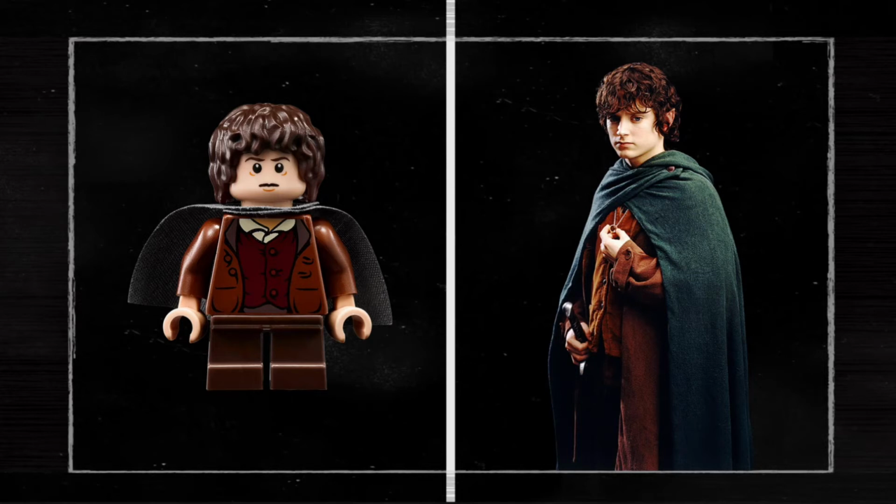An amazing attention to detail on the minifigures. And then you don't really need to have the ring as an accessory around his neck because he's holding the ring, although that would be cool to see in another set on the minifigure, to have that ring hanging on his neck. That would be a nice attention to detail. But yeah, it's pretty much Frodo Baggins.